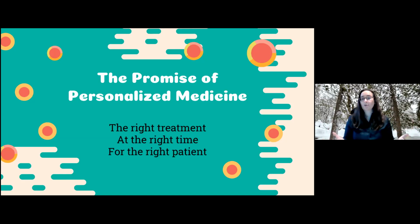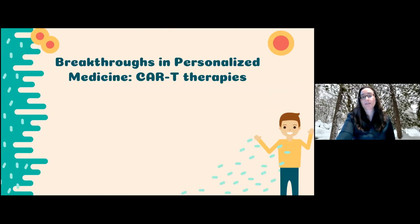If the first line of treatment doesn't work, then we'll try a second one, a third one, a fourth one. And during all that time, the patients are experiencing a lack of efficacy and also some really potentially serious side effects. So personalized medicine really offers the promise that it will be able to give the right treatment at the right time for the right patients.